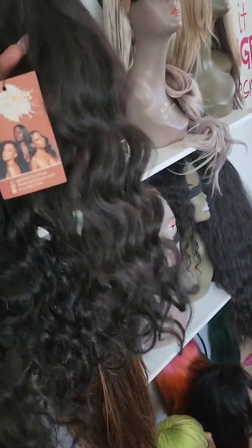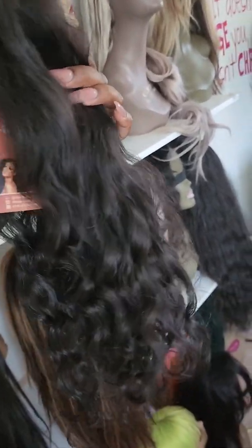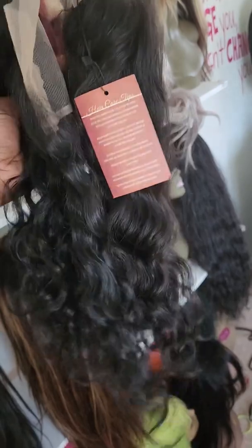Normally when you're dealing with raw hair, you might have people whose hair is naturally black, but not naturally jet black. And you can see on this closure on the right, you'll see different tones, where some parts look darker, some parts look lighter. This is black all the way through, right?